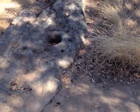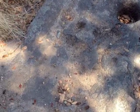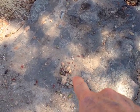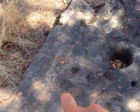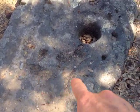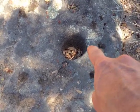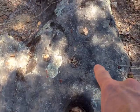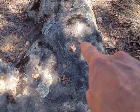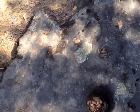Okay, what we have next here is a series of bedrock mortars. There's actually one right there. It's all buried with sand and everything. There's one just right there. There's another one right there. Of course you can see the big one, that's obvious. There's one right there. Right there with the leaves in it. I think that's it for this particular spot.